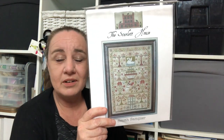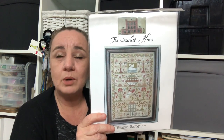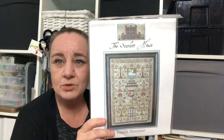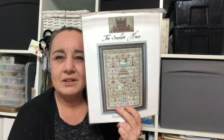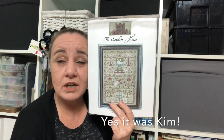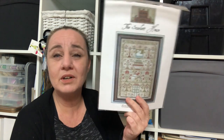Then this is gorgeous. I have been working on Smith Sampler. I started this as a new year, new start on the 1st of January in 2020. And I haven't been working on this as much as I would like, but I have a lot of WIPs. But who did I see? I believe it was Kim from the Contented Stitcher. Is it Kim? Oh, I'm so sorry. I hope I'm not mixing you up with somebody else, but I saw her stitching on this one and immediately thought I need to get back to that one. So I did. And I am going to show you.